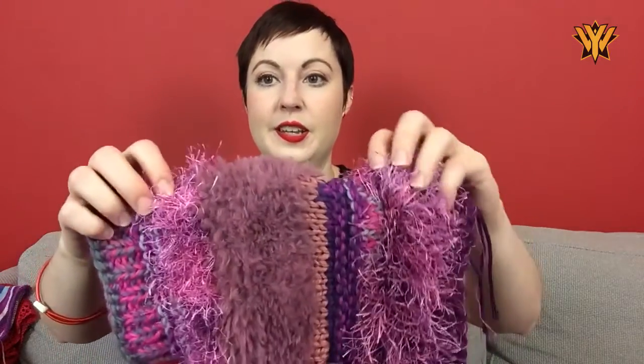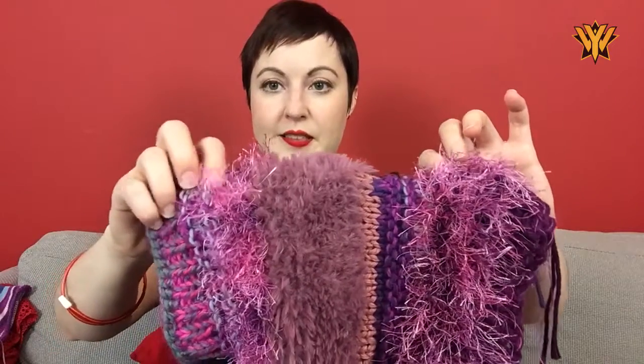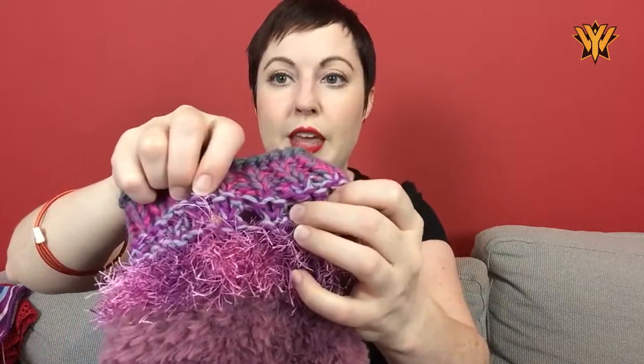Then I went back to the eyelash yarn, but here I just held it on its own. So it's just a little bit different. This one's with the yarn underneath, so different texture again. Then I went back to the Felici yarn for the rest of this section. And here I did some eyelets, so just knit two together, yarn over, just around, because I'm going to weave some ribbon through there.